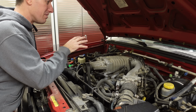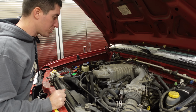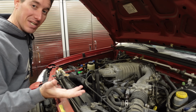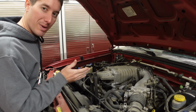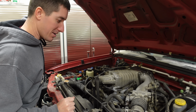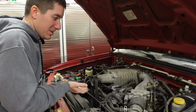It is a very, very small Roots-style supercharger. In fact, the 3800 supercharger on the Grand Prix, I think, is probably 2 inches longer than this one. So it is a supercharged V6. It does make a little bit of power, 210 horsepower and 231 foot-pounds of torque. That is detuned for the automatic transmission that backs this thing up. It's got a 4-speed hydraulic automatic in it, and it exists.